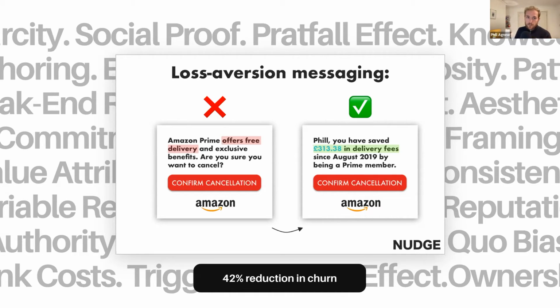So according to Richard Chataway in his book, Behavioral Business, this one message, when tested against a control, led to a 42% reduction in churn. Simply telling people what they're going to miss, what they're going to lose out on, not just the positives that they already have access to, makes people more likely to take action and change decision-making processes.